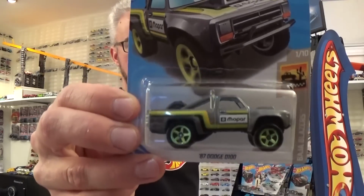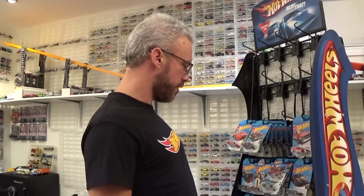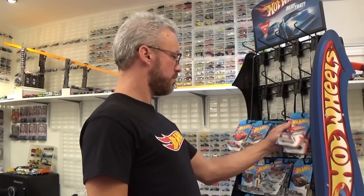Now the other thing is, guys, I don't have Kmart here in Canada, so I've got no K-Day cars. I've got no Zamac cars. Walmart exclusive cars are hit and miss. Really in Canada here we just get the basic mainline cars. 87 Dodge D100. Neat casting. Would have liked to see the off-road construction tires on that one, but irregardless. So that's why you're not seeing any of the other cars. There's really only two variations of paint at most.